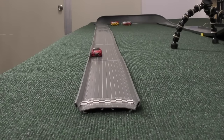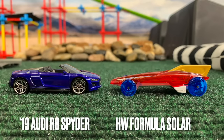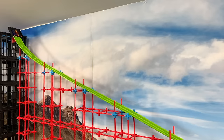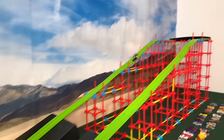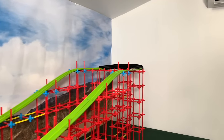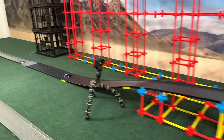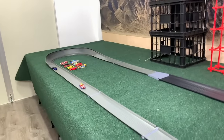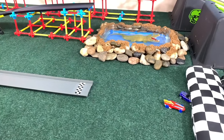It's going to be tough for the fantasy cars, but both of them seem to have a decent amount of wins so far. Audi Spider and the HW Formula Solar. We got some solar power there. Solar and the Spider. And the Solar starts to break away early. Here comes a few lengths between them, and we get the jump, and it's smooth for both vehicles. The Audi Spider trying to catch up. He's fast down the line, but the Solar is, well, quite a bit faster.